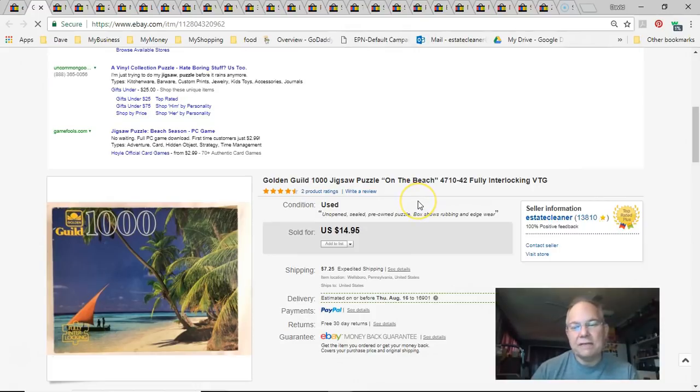Sold it for $9.75 plus shipping. It had never been opened, so it was used, but I had it as unopened. It was kind of like new, but not really like new, because the box had some wear on it. But still, I'll take it. $9.75 for a puzzle. I'm happy with that. So, next.